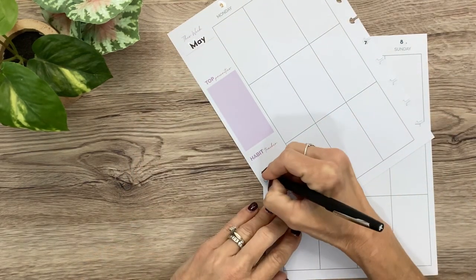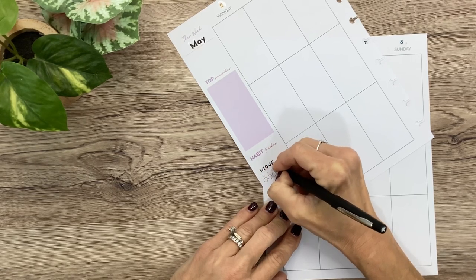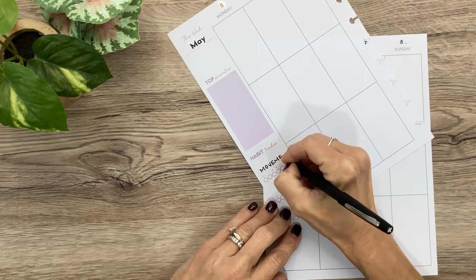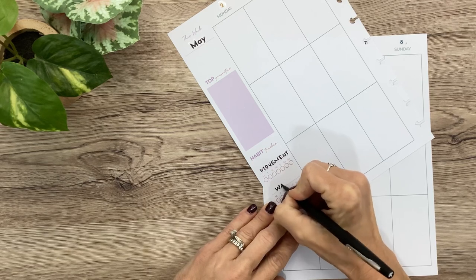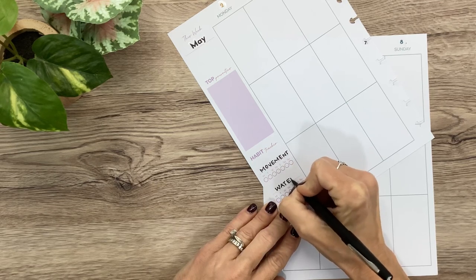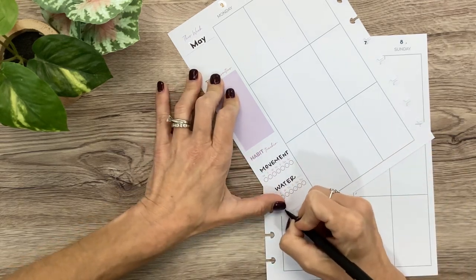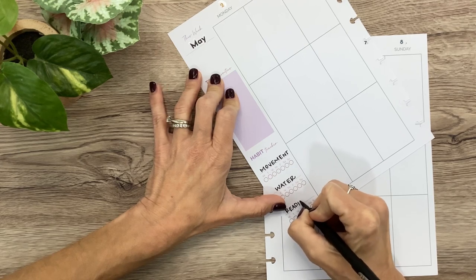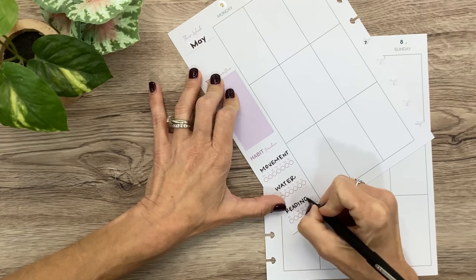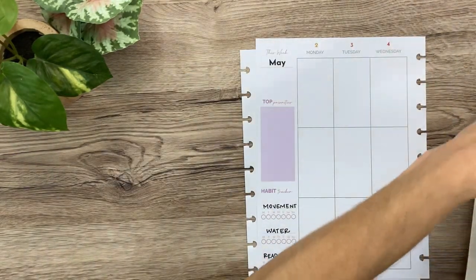I'm going to track my movement, which is usually walking for me now that it's spring. And my water intake. And reading. I'd like to get in the habit of reading before bed instead of scrolling through my phone. So I'm gonna track that to just really kind of pay more attention to it. And I probably am gonna cover up this with something. So let me see.